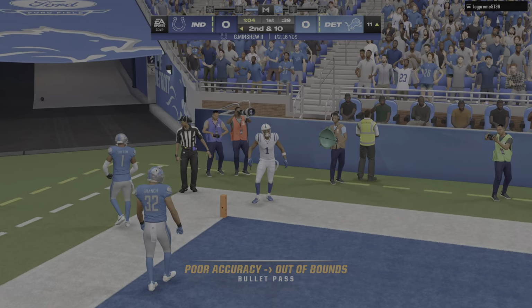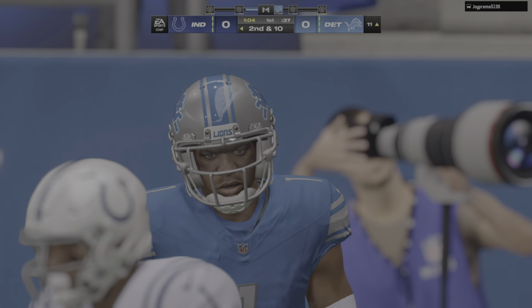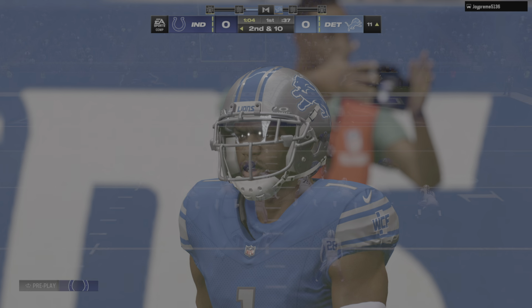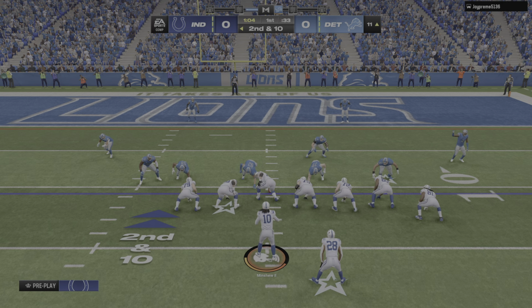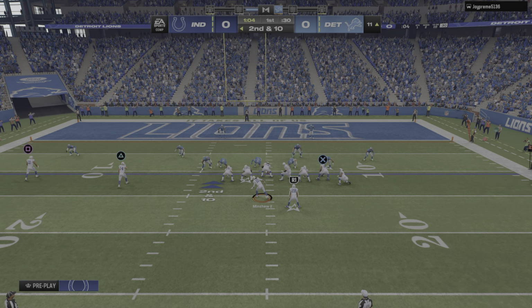Looking end zone, but it's incomplete. Had the right idea there, trying to throw it to the sideline, but he let him just a little bit too much, trying to get it out to his receiver. Ends up falling to the ground, incomplete.